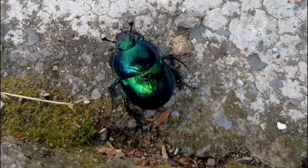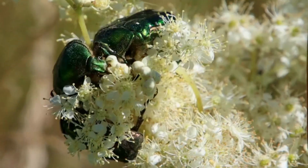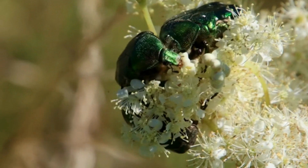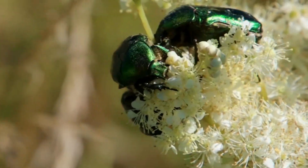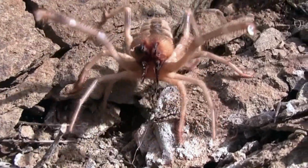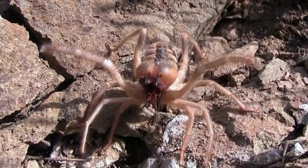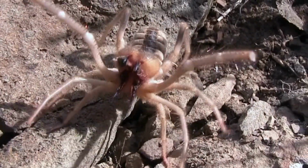Number 3. Diet. As adults, chafer beetles primarily feed on leaves and flowers of various plants, although they are not considered as destructive as their larval stage. Number 4. Behavior. Adult chafer beetles are nocturnal and are attracted to light sources. During the breeding season, they can be seen flying around, often colliding with lights or windows.